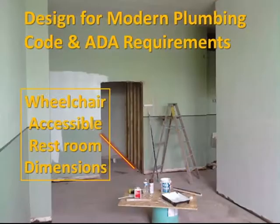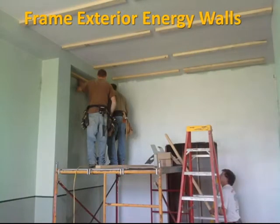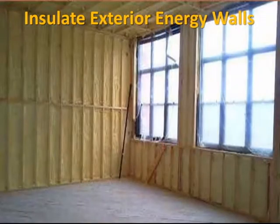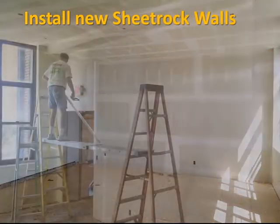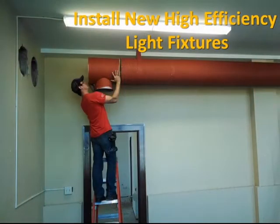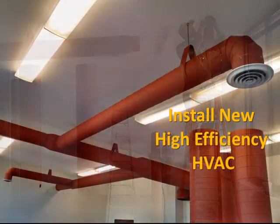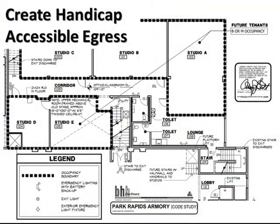And of course then we're going to frame in our energy walls on the ceiling and throughout the exterior. This gives us a means to run new conduit for power, internet, phone cable, and these are insulated with spray foam, sheetrocked. New high efficiency light fixtures, and a new high efficiency forced air natural gas heating and cooling system gives us a finished space that's very clean, neat looking, and economical to operate.